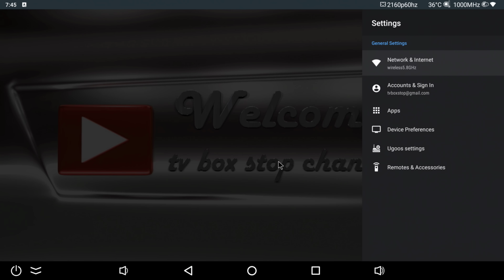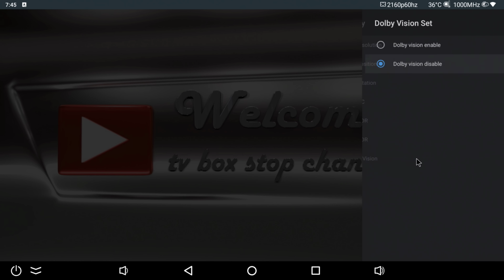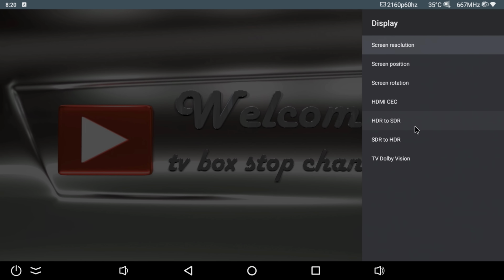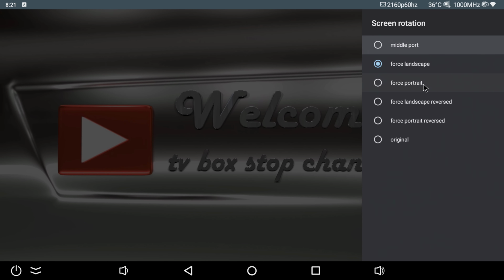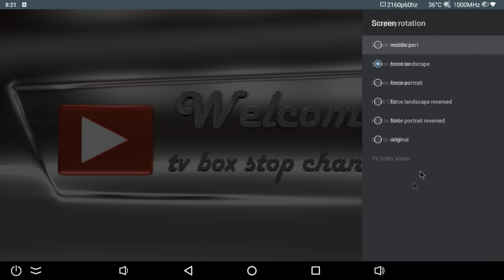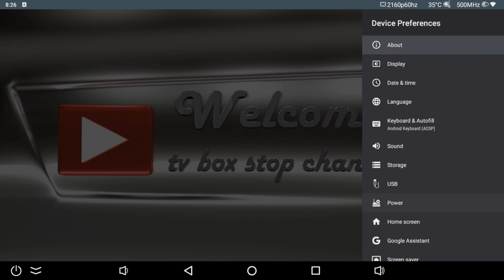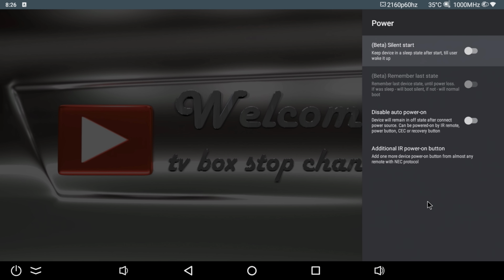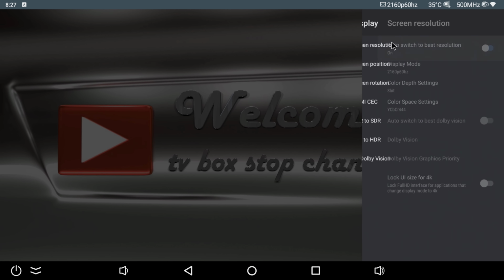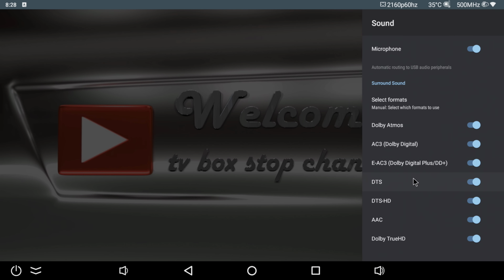Under device preferences you have the following features. Dolby Vision display settings. HDR display settings. You have the advanced screen rotation settings. Advanced CEC settings. The new power settings. The 4K lock screen settings. And Dolby Audio, Dolby Atmos, and DTS audio options.